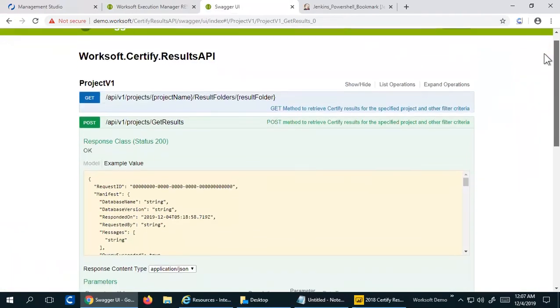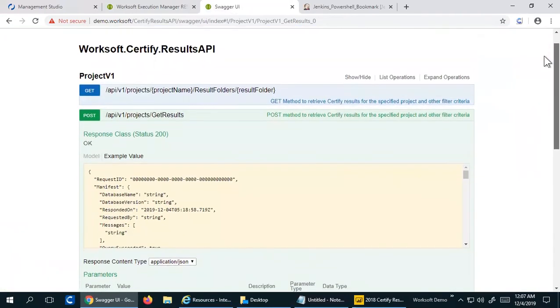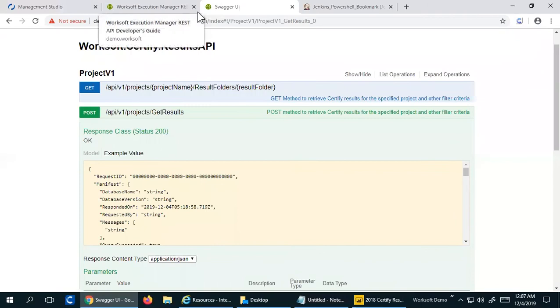So you could build, inside a single Jenkins job, one step triggering the execution of Certify. The next one could be fetching the details of those executions, and then help you put up a dashboard in Jenkins, or help you display some important information in the Jenkins report as well, right? So we have different get and post requests for the execution results as well.